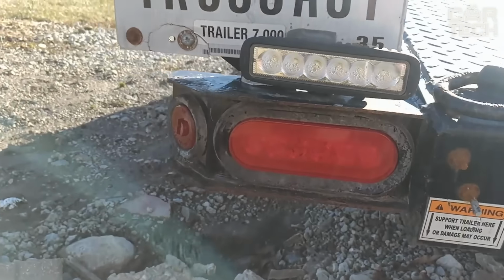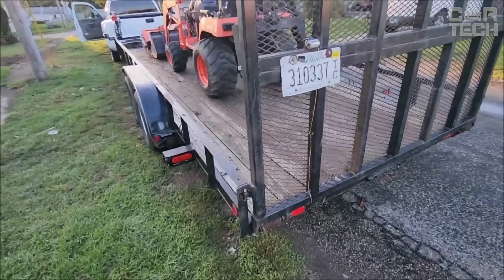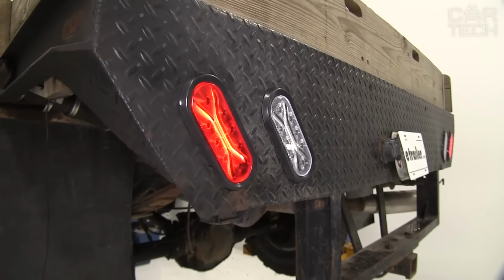Such lights are used as taillights on various trucks, trailers, tractors, semi-trailers, and other vehicles, but they can also be installed on bicycles, bikes, or scooters.